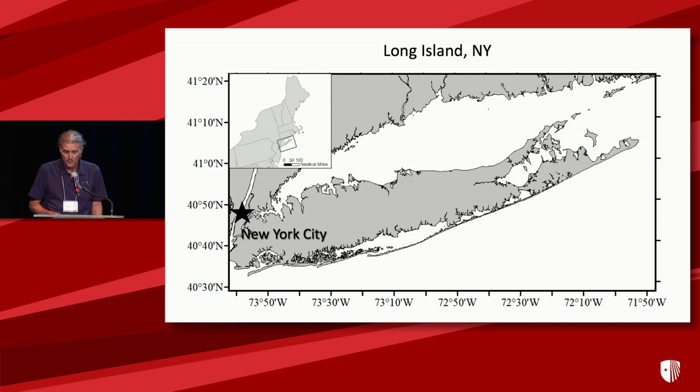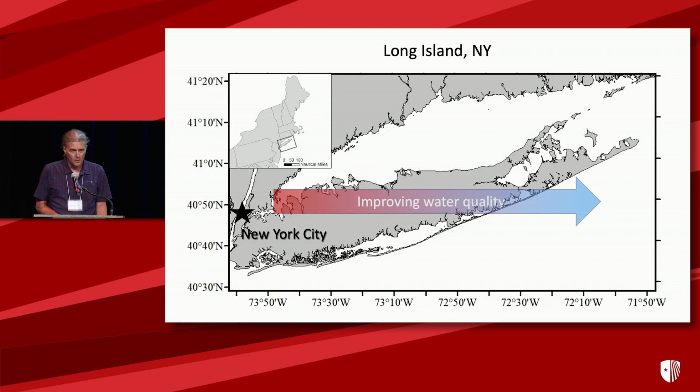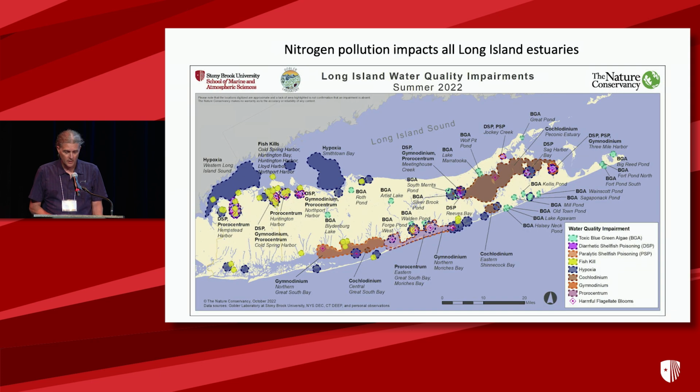And as you all know, at the western end of Long Island is New York City. It's the most densely populated city in the country with over 9 million people. And as you move east away from New York City and across Long Island, there's a general improvement in coastal water quality as population density declines. But across this entire water quality gradient, nitrogen pollution is a serious concern.